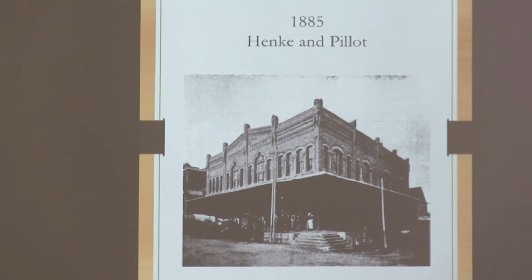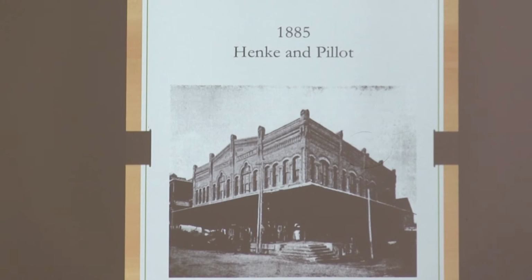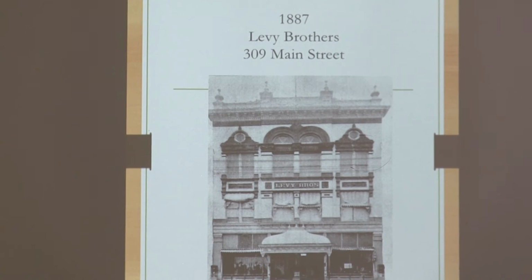Okay, if you went to shop, you'd go to Hanke and Pilot. And then you can see a lot of people would be waiting on you a lot, and there's no self-checkouts. If you needed to get anything made for you or altered or buy clothing, you would go to Levi Brothers at 319 Main.